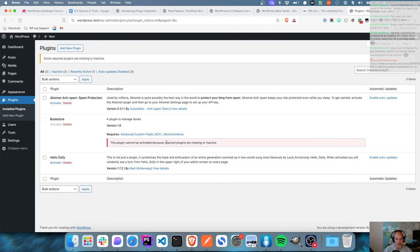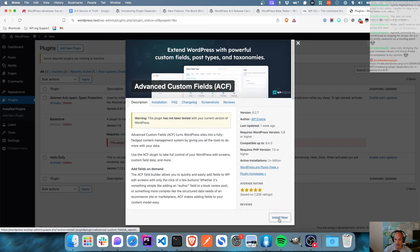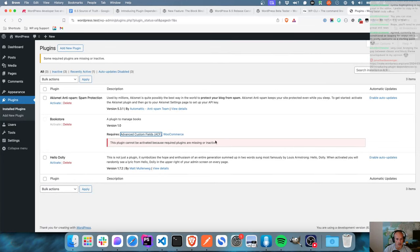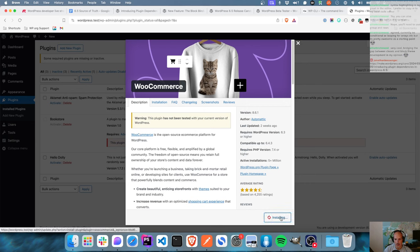Yeah, so this plugin cannot be activated because required plugins are missing or inactive. It shows that it requires Advanced Custom Fields and WooCommerce, which then means that I theoretically should be able to install those plugins here if I click on it. Yes, that works as expected. I can install that plugin. Okay, done, activated. Hoping this brings me back to the plugins page. It should do, theoretically. Okay, so it just does it in the modal. Okay, cool. So now I go to WooCommerce, and I go install.